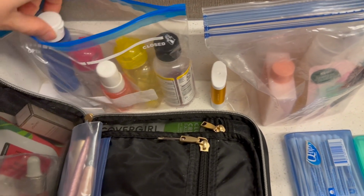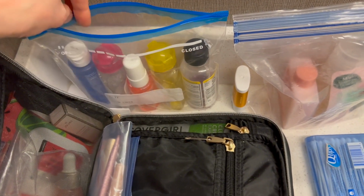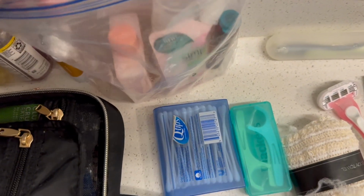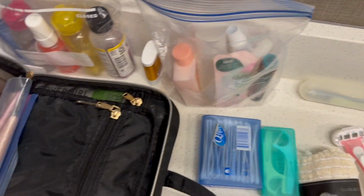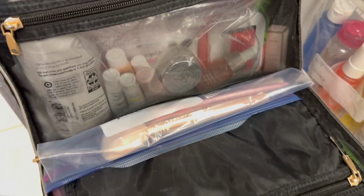This one, I like to just refill it. I didn't refill it because I don't have a lot left, so I have to buy a new one. And all these little things, like gel, toothpaste, hair oil, face wash, and then over here I have my whole skincare stuff.